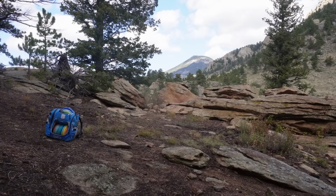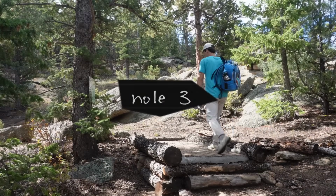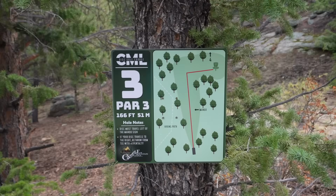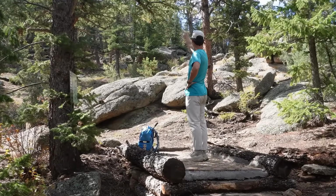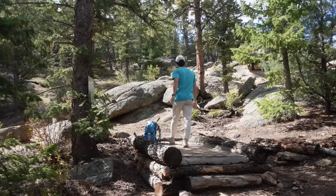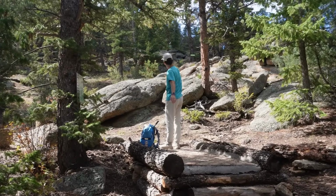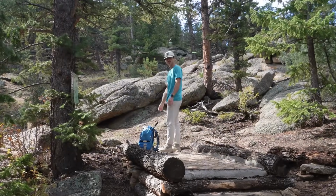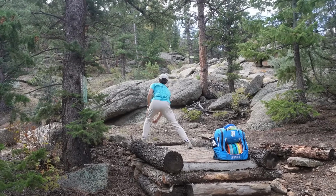Whew. All right, hole 3, 166 feet. Pretty much seems like a pretty sharp dogleg to the right up there with not a ton of airspace to work with, all these trees. Unfortunately, no tomahawk on this one. I do a tomahawk. That might be perfect.